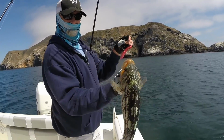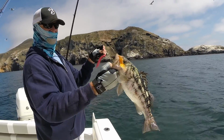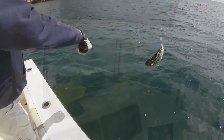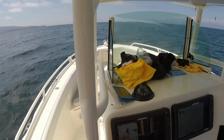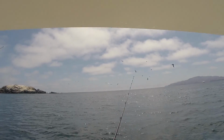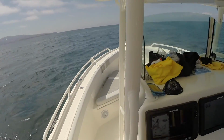Got a little orange in the face. Yeah. Stick your tongue out at you. Hee-hee. Look, I'm right there. There's some. We are right in the biomass. Come on. Somebody come and play.